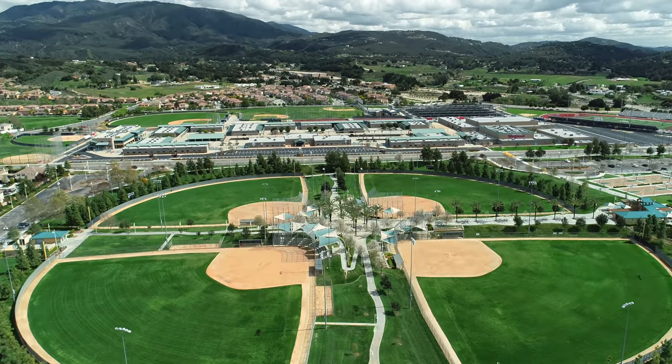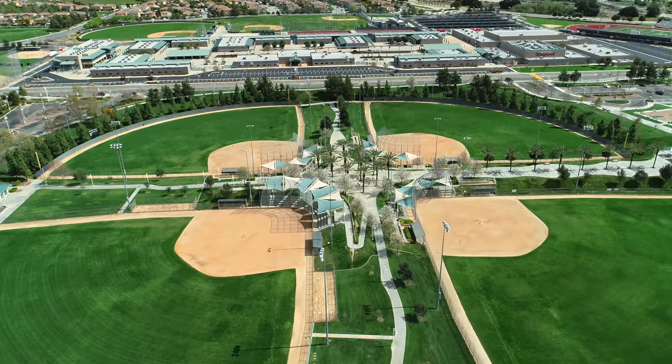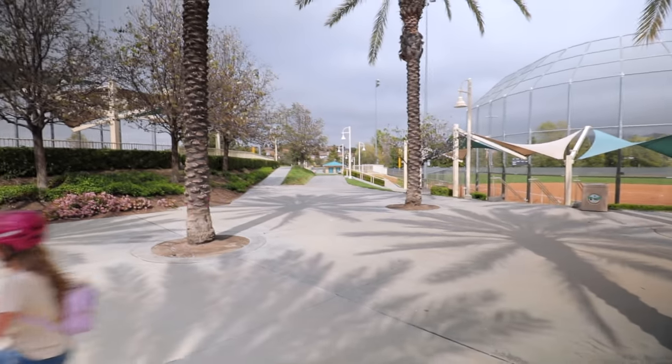We kind of like hanging out in this spot because it's in between four baseball fields and it's just a nice open area. And as you can see, there's really nobody here in all directions.